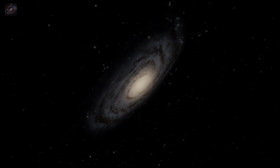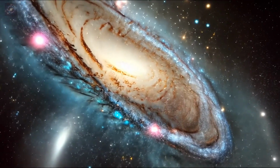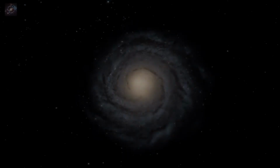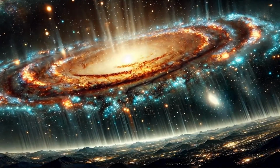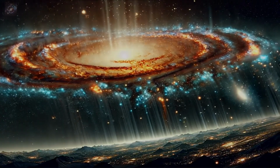In contrast, the outer regions of the disk and halo contain stars with lower metallicities, indicating slower chemical enrichment over time. These metallicity gradients are critical for understanding not only Andromeda but also galaxy evolution on a universal scale.